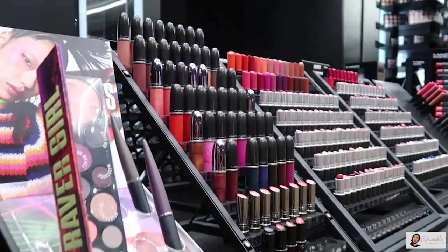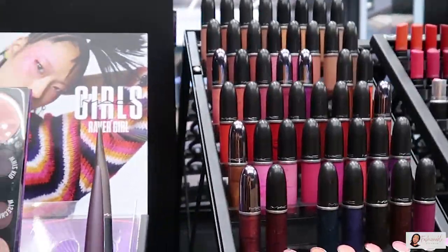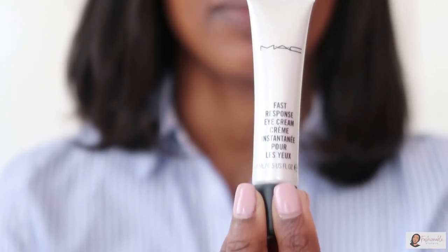So I'll go straight into it and show you the things that I bought. I'll start with the Fast Response Eye Cream. I usually have very terrible eye bags under my eyes, so I hope this is going to work magic. It looks like this, and that's how it looks in the tube. It's supposed to help you with eye bags, so I'll give it a try. It goes for 4,440, although I'll put the links down there.